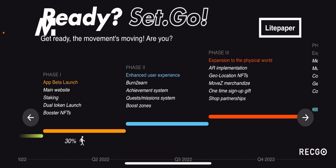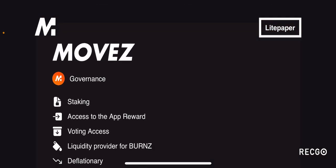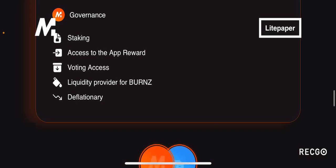So Movez is basically the governance token, which will govern the entire ecosystem, and it allows you to earn staking rewards. You can get access to app rewards as well using the Movez tokens, voting access, liquidity provider for Burns, as well as it's a deflationary token. So the Movez token is a deflationary token which will provide you with lots of income and investment opportunity as well, right? So they have two tokens, Movez and Burns.